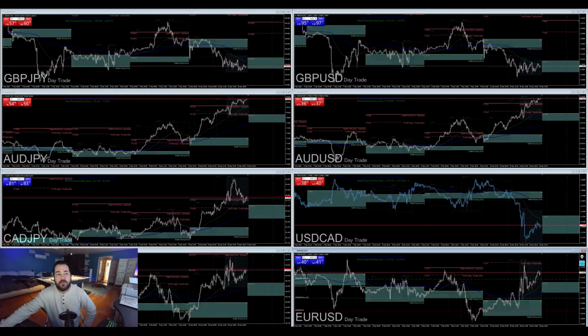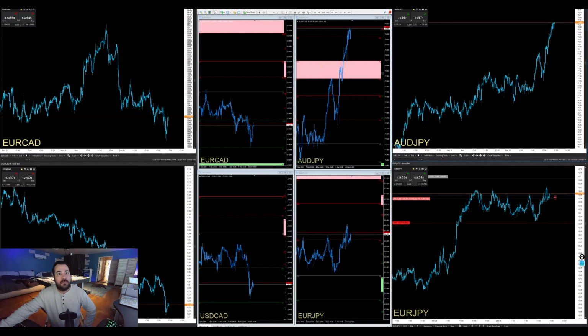Alright, so we have about half an hour left. Take a look at the Four Horsemen real quick. Yep. So this is definitely a break right here. This is the resistance right here, and then we did like a little break, retest, and it should continue up.